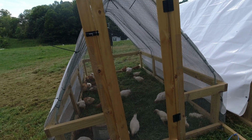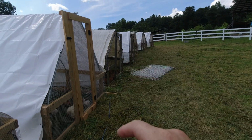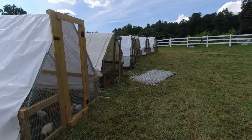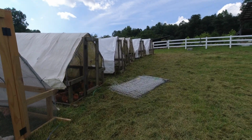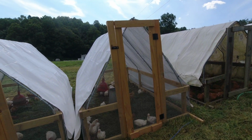That's the last batch for the year. They'll come out in a couple of weeks. Well, they'll come out after we process these bigger Cornish up here later this week. We'll get them out of the brooder and get them out. So, all right, got something I want to talk about. Let's go sit down and have a chat.